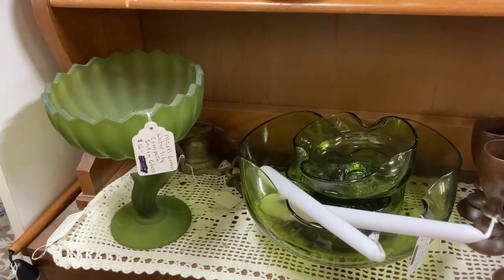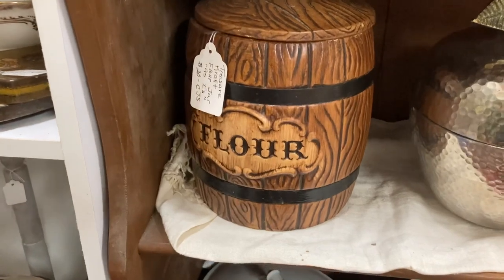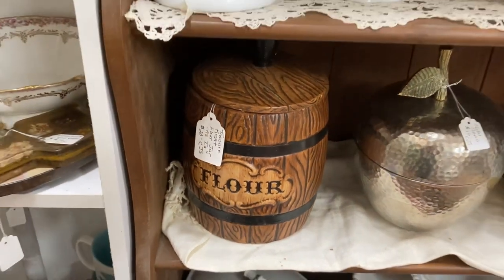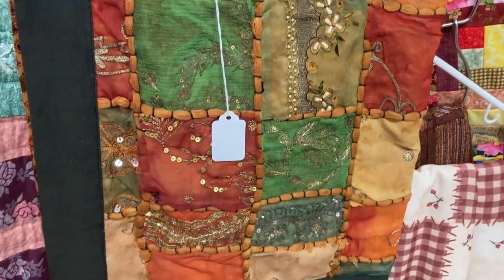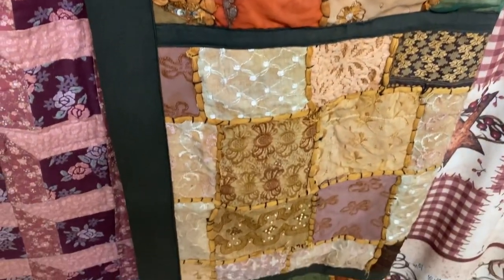Dress up your table with autumn colored glass. This canister would look great on a countertop, baker's rack, or dry sink. Look at the autumn colors in this quilt. The beads also add a touch of elegance.